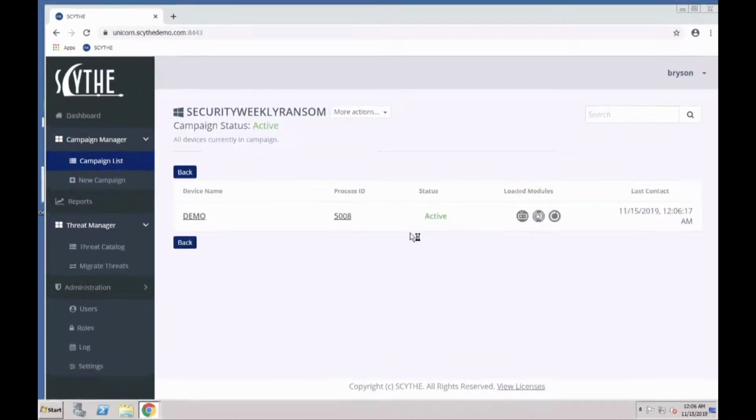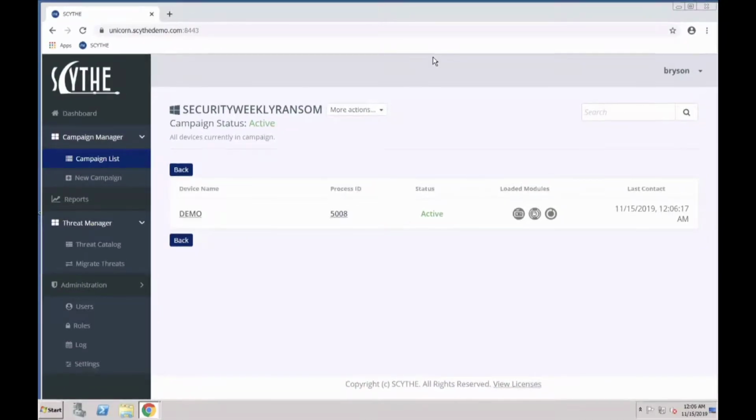Does that payload need to be whitelisted or anything, Bryson? Or is that all handled as far as the obfuscation? So that is the user's choice. The base payloads are available. The way it works is, and I'll show this more on the APT side.